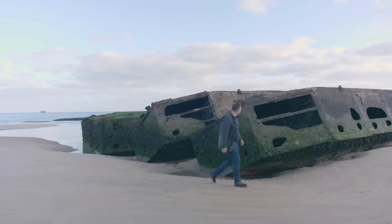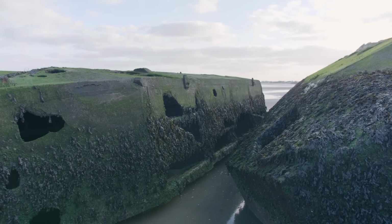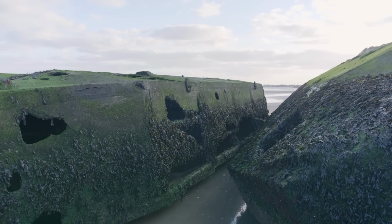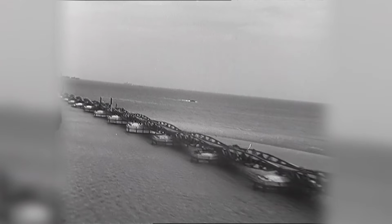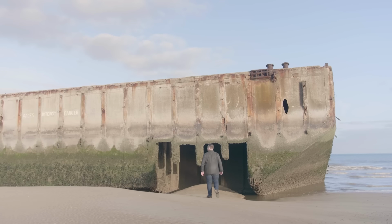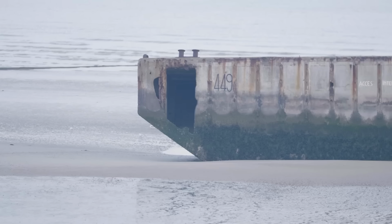Hundreds of thousands of tons of steel and concrete went into making the Mulberry Harbour, but despite this, the entire harbour is designed to float. It needed to not only support the weight of an army, but also flex with the rising and falling tide. The roadways, codenamed Whales, floated on these massive floats called Beetles, and the spuds were hollow. It was, and still is, an astonishing achievement.